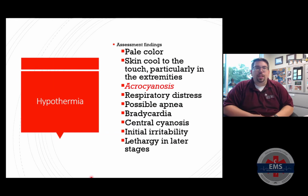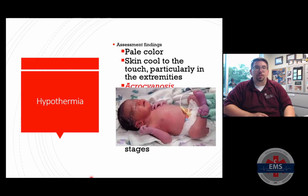The way that it will present, you're going to find the patient will be pale in color. Their skin will be cool to the touch, particularly in the extremities. We may see acrocyanosis, where we're dealing with cyanosis around the lips and areas of that nature, respiratory distress, possible apnea, bradycardia, central cyanosis, irritability initially, and then they become more and more lethargic as they continue to get colder and colder. So we have to be aggressive when it comes to managing that.